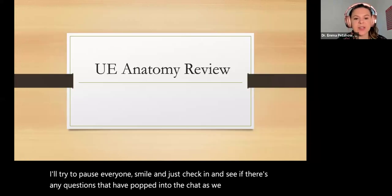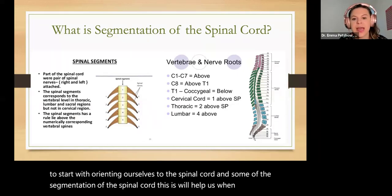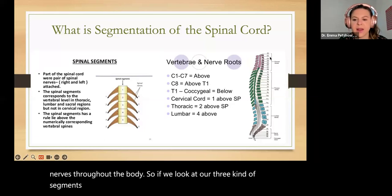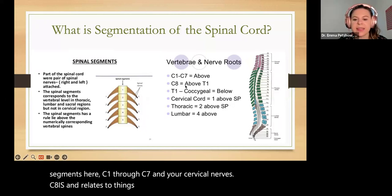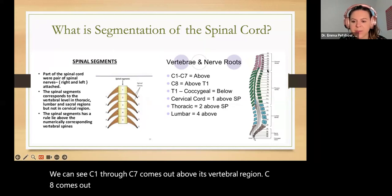First, we're going to go into upper extremity. We're going to start with orienting ourselves to the spinal cord and some of the segmentation of the spinal cord, which will help us when we talk about nerve roots and nerve roots in relationship to different nerves throughout the body. If we look at our segments here, C1 through C7 are your cervical nerves. C8 relates to structures that are above. C8 is located, it comes out above T1. I know this is really tiny, but you can see C1 through C7 comes out above its vertebral region. C8 comes out above T1, thoracic vertebra 1.